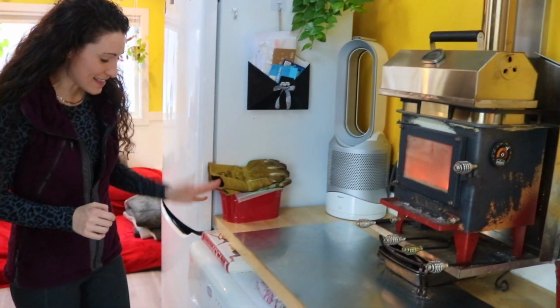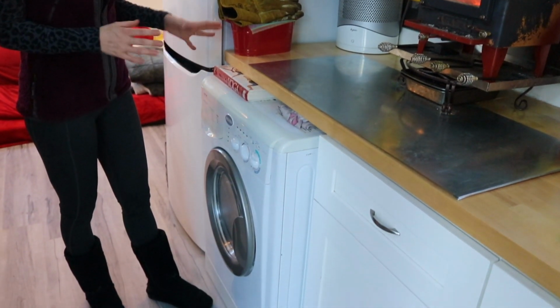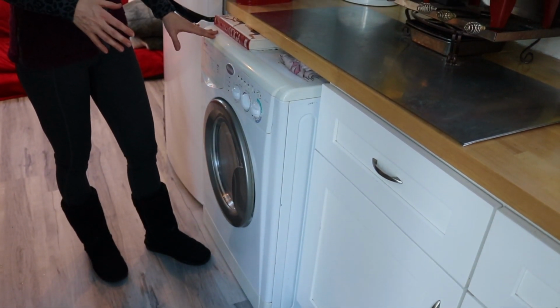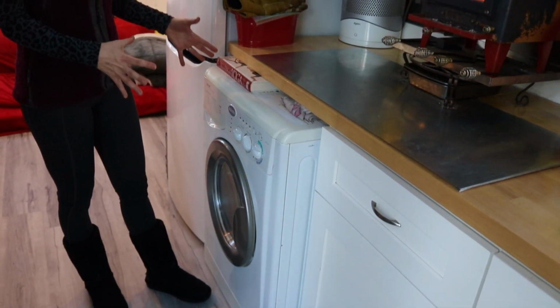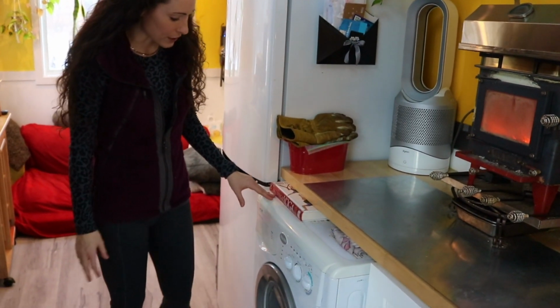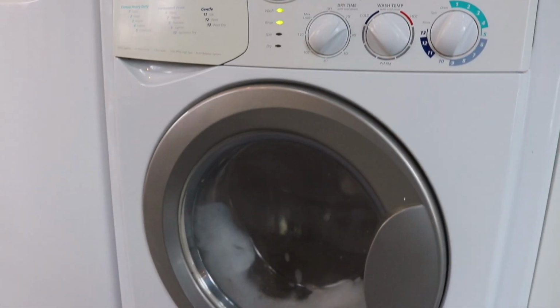The other thing that we have over here is our washer-dryer combo. And I was kind of on the fence about getting this when we were building the tiny house, but Patrick really wanted to have a washer dryer, so we ended up getting this one. This is a pretty typical unit that you would see people putting in RVs or tiny houses.